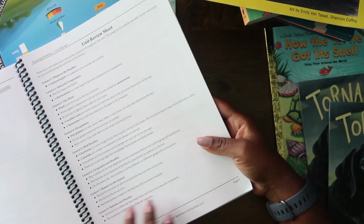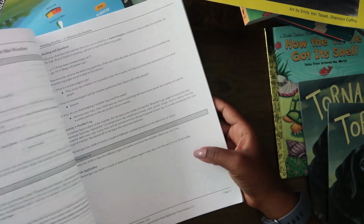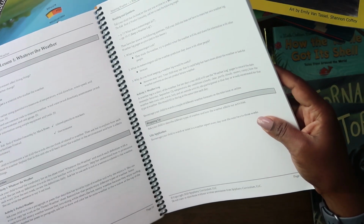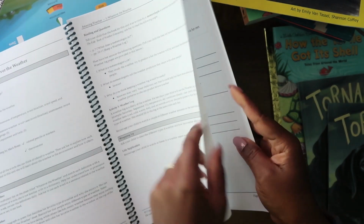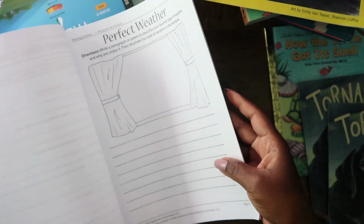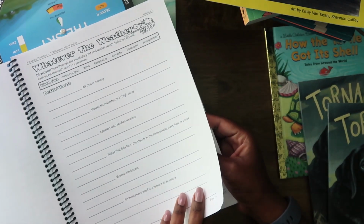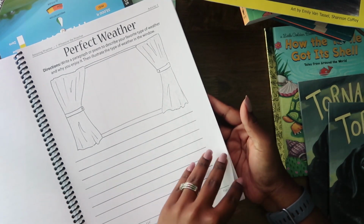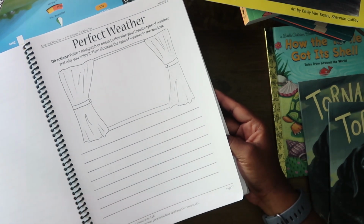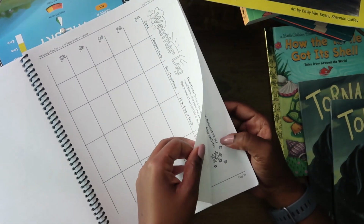Here's the unit review and the vocabulary and things that they will be learning within this amazing weather unit. And then this is what a lesson would look like. You have your activities. They're going to be doing a weather log. It would be so cool to go visit a news station and see how they report the weather. But I don't know if that's happening anytime soon. So again, this might not be a worksheet that I give them or print out, but just ask them to draw a picture of what they would see outside their window and write a paragraph. I probably will give them this weather log.